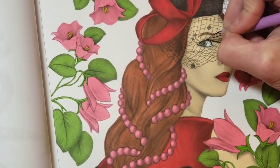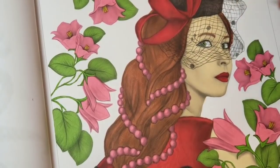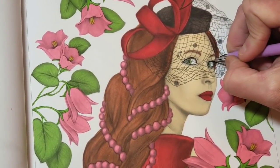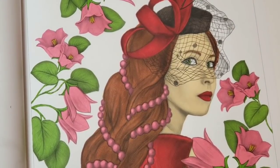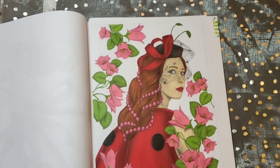I really don't see eyelashes. And I'm sure there's some there, but I don't see them. I don't know. Was that a no-no? What do you guys think?